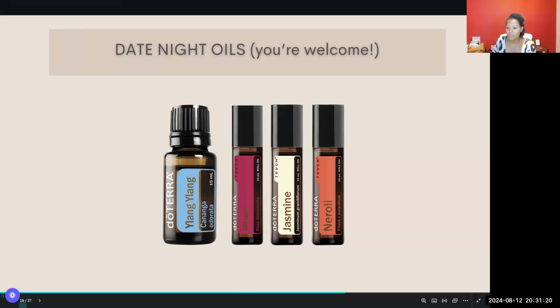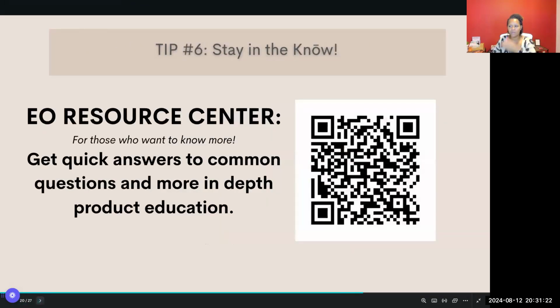So these are some of our most popular oils, and we want to make sure that you knew about them and that you know how to use them because you probably have some of these oils already. All right. Now we have a lot of resources for our customers to make sure you have what you need so that you can maximize your investment.